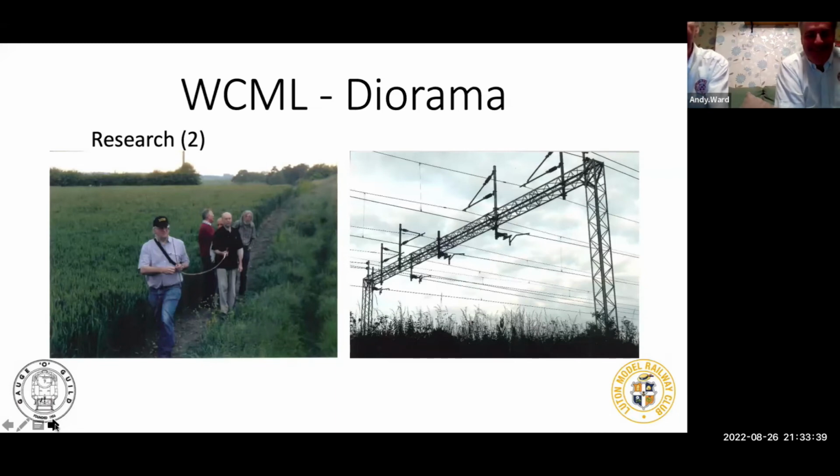But the main thing that was interesting was the right-hand picture, which was, of course, the catenary. And we'll come back to the catenary in a bit, but that was one of the main features that we had to scratch build on the layout. And of course, the picture you see there is actually modern catenary.